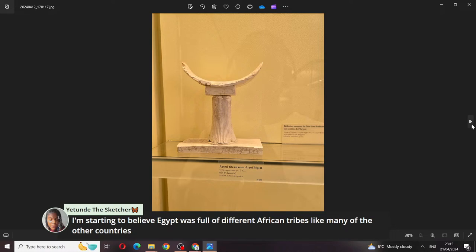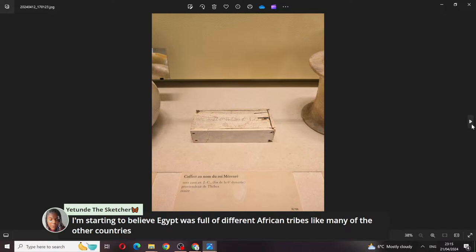And they really are widespread. You can Google that if you want. You'll just find them literally everywhere in Africa.